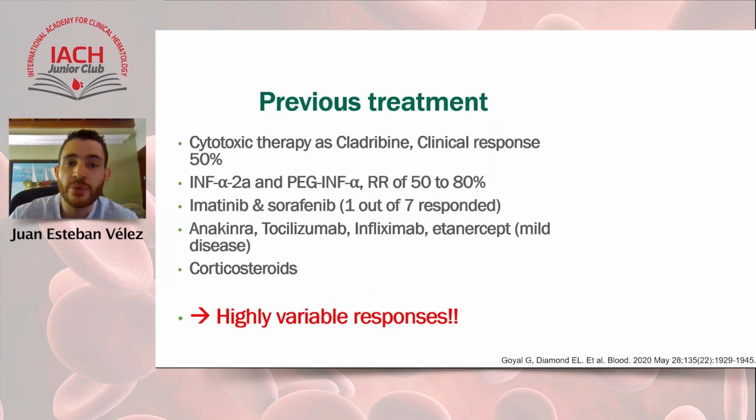For the treatment, previously we usually treated this with cytotoxic therapy such as cladribine, with clinical response of 50%. The interferons also were used, with response of 50 to 80%, but this was highly variable depending on the involvement of the disease. Also, some previous tyrosine kinase inhibitors, imatinib and sorafenib, but only 1 out of 7 patients responded. Also, interleukin inhibition such as anakinra, tocilizumab, infliximab, but only for mild disease, and corticosteroids. But the thing is that all these treatments had highly variable responses.